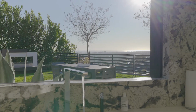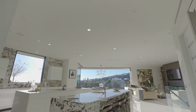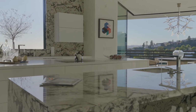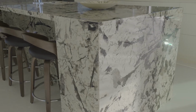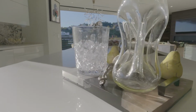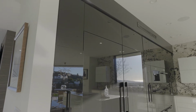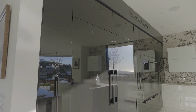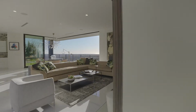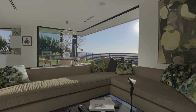With the 2 giant oversized islands here in the kitchen, you have plenty of space to cook for your family. At the comfortable family room, you can enjoy some high-quality time with your family.